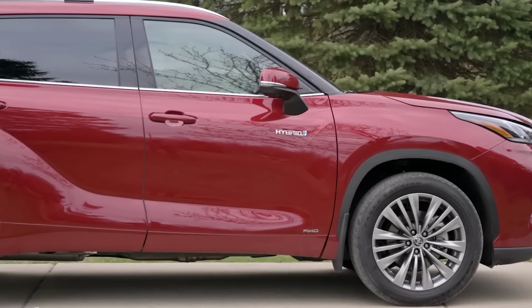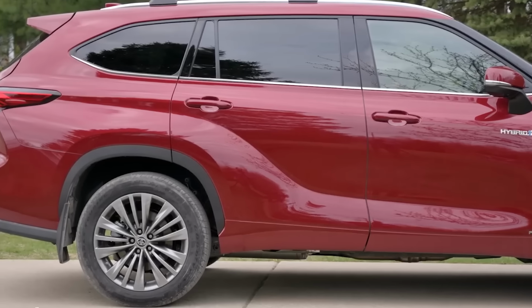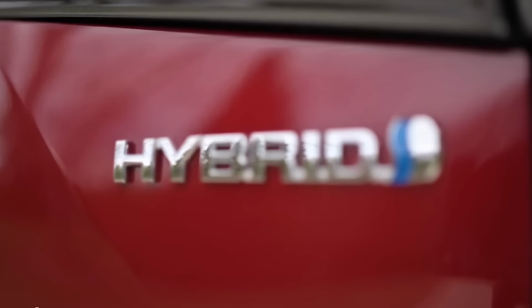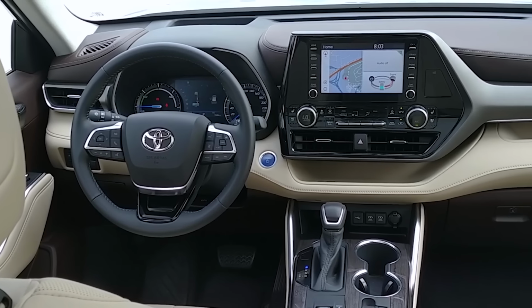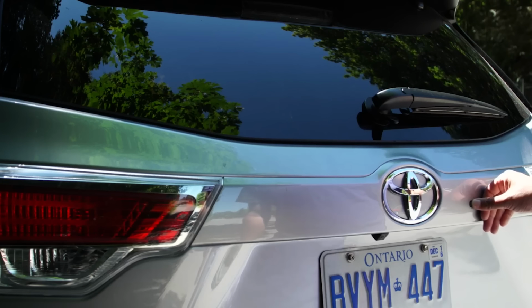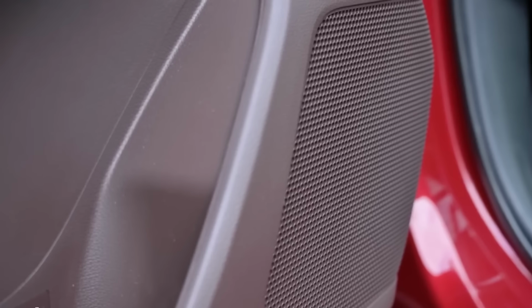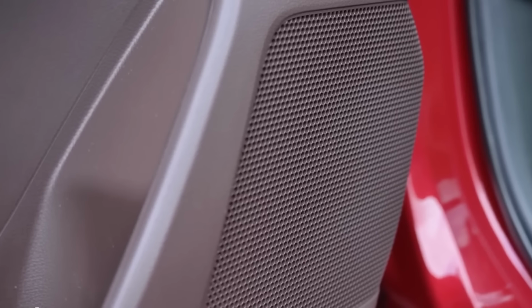Mechanics who drive 20,000 to 25,000 miles a year for work are saving thousands of dollars compared to turbocharged alternatives. No diesel particulate filters, no regeneration cycles, no long highway drives just to keep emission systems alive. Those systems don't just fail, they quietly damage engines over time.